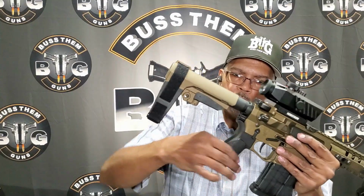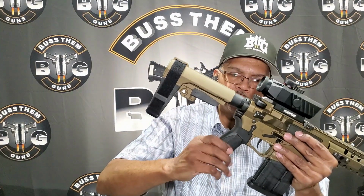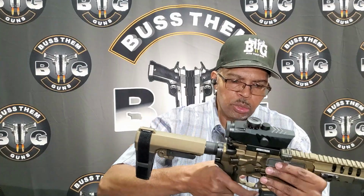I did change, it came with just a blade on there for the brace back here. So I changed that, and I found the SBA3 with the burnt bronze finish. So we matched that up. So we've got that going. And this is that same Strike Industries grip here with the nice texture on the side. This one is just in black. So that's a real nice grip.